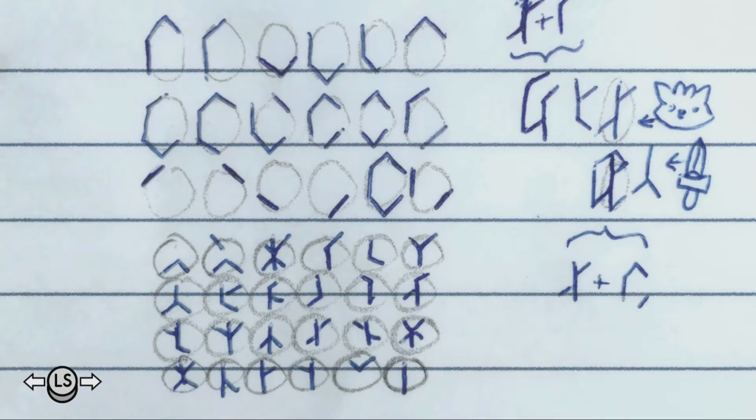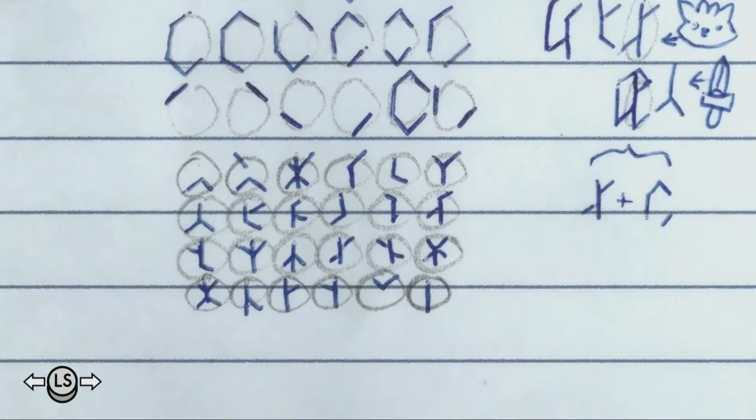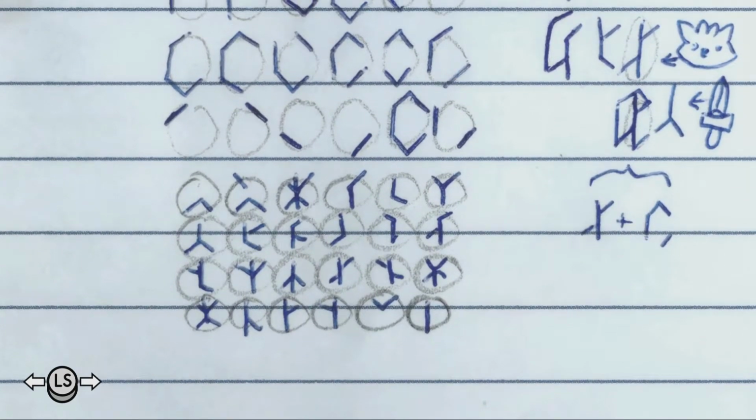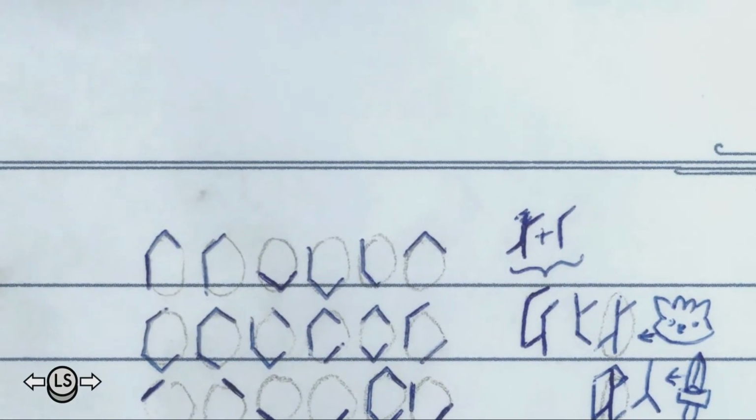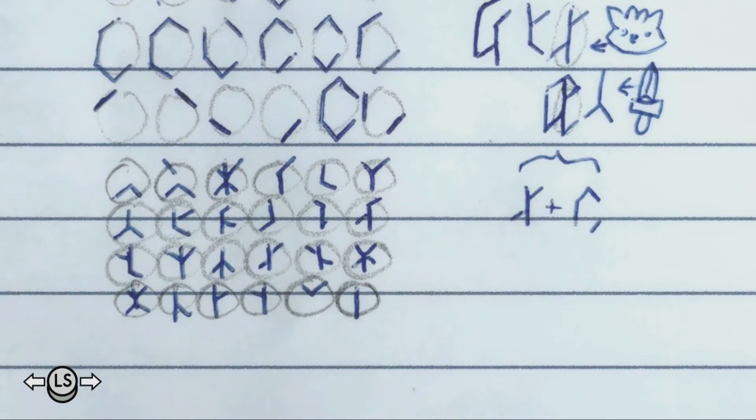If these top ones are vowels that are forming the border and consonants are in the middle, down here we have 18 vowel phonemes and 24 consonant phonemes.